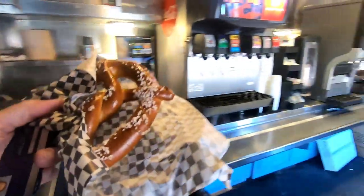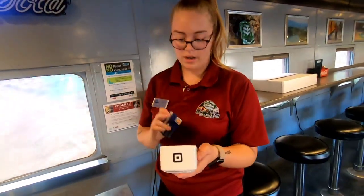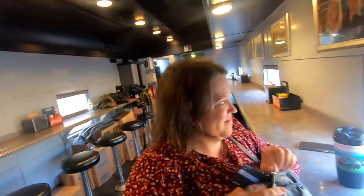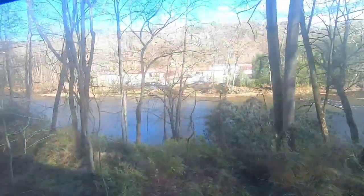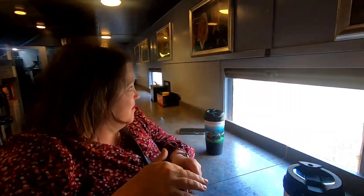We're in the dining car. Isn't that cool? We're gonna get a hot pretzel. $4.28. Okay. If you want mustard or stuff on it, then. This is a little bit bumpy, but it's interesting. Look at the river. I know, the river's beautiful. Tons of RV parks. Found a lot of RV parks just by riding on the train.